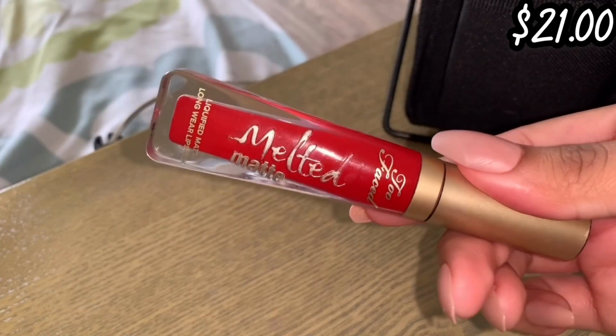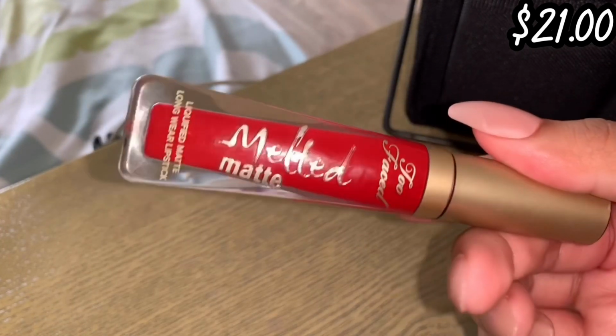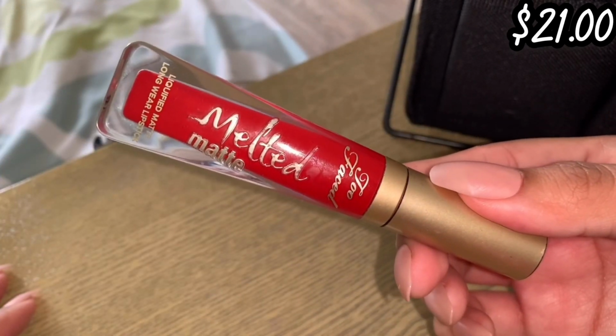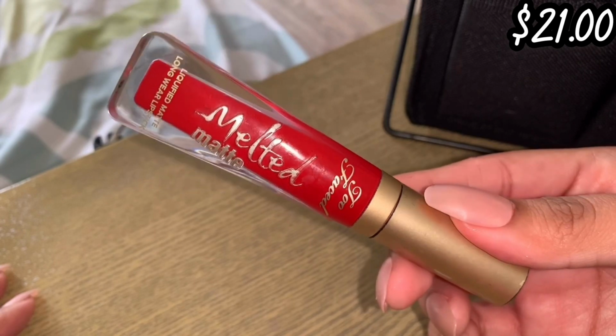Here's another one. This is the red one in Lady Balls, another gorgeous shade. I love the formulation of these. I don't know what it is. It's kind of a creamy kind of formula.